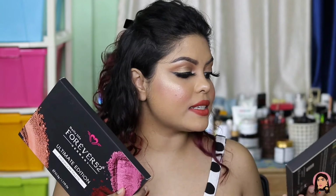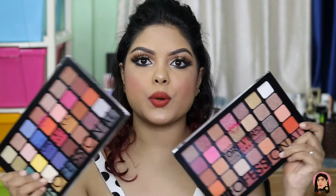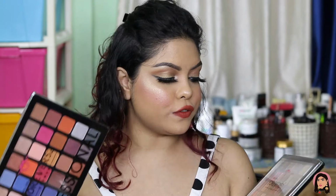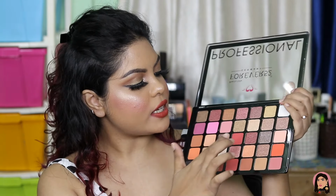Next up, I have something from Forever 52. Now they have recently launched their eyeshadow palettes. This is their ultimate edition eyeshadow palette. I have two shades right here. So here are the two palettes. I absolutely love the eyeshadow palettes from Forever 52 because the pigmentation of each shade is mind-blowing. Just let me quickly swatch 2 or 3 shades.